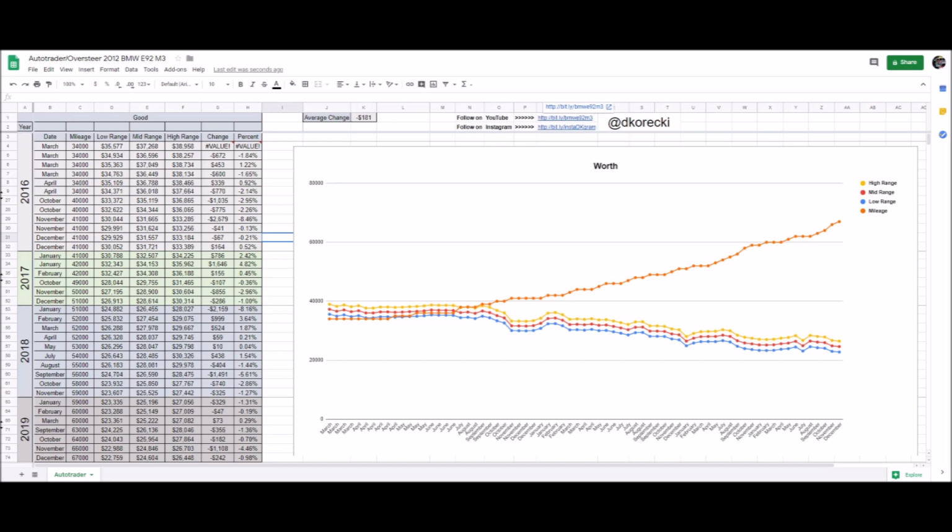Now, it's not a significant drop, but when watching the chart, you can see that there's that dip for the winter months, and then it just consistently goes down. But then there's that little drop in July, and you just wonder why did values of M3s drop for 2 Julys in a row?